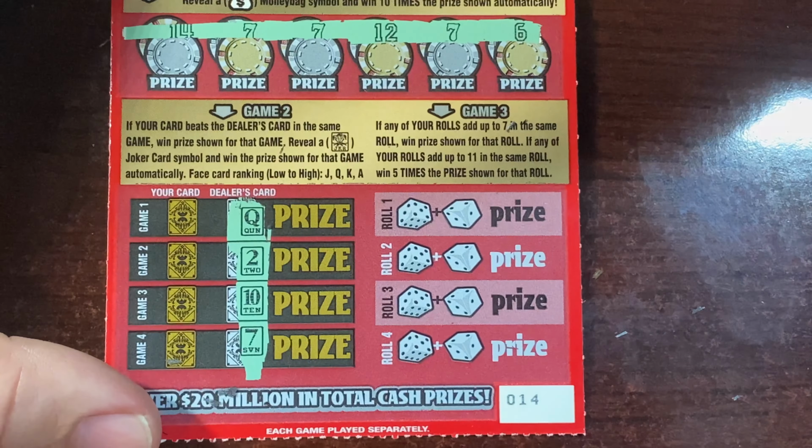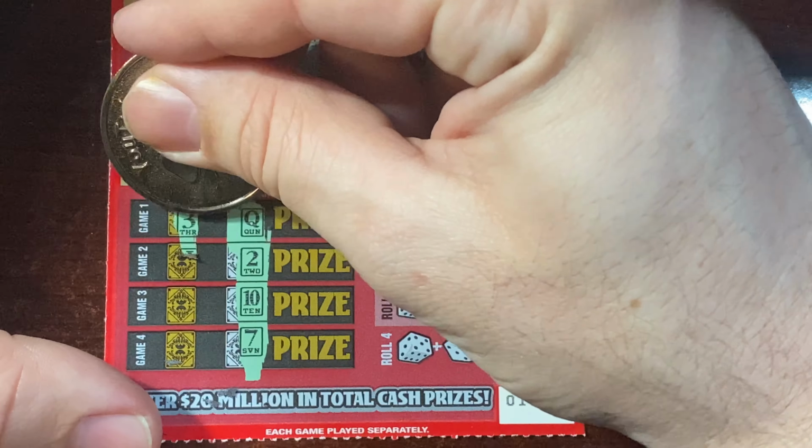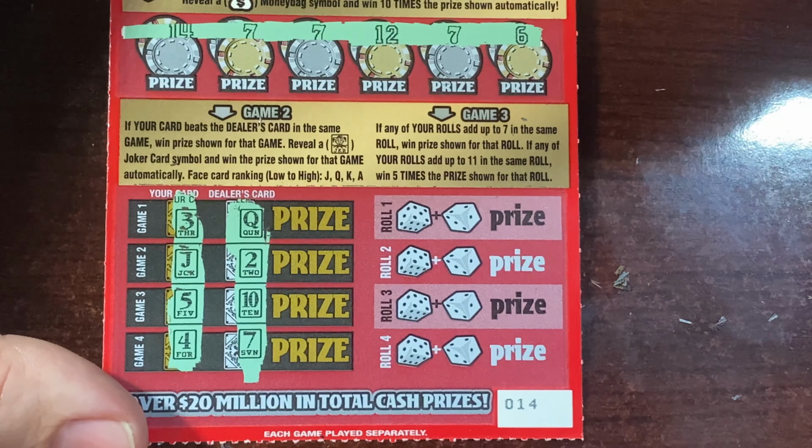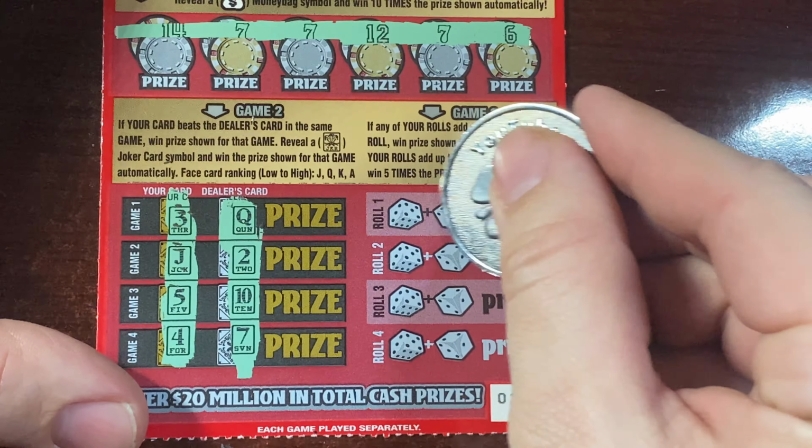Look at that right there. That 2. Automatically know you're going to get a win if you see that. 3. Yep. We got the jack there. Okay, nothing else. We at least got a $20 bill. Okay, okay.